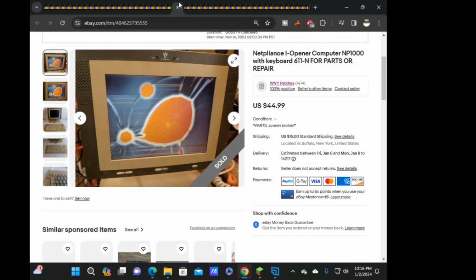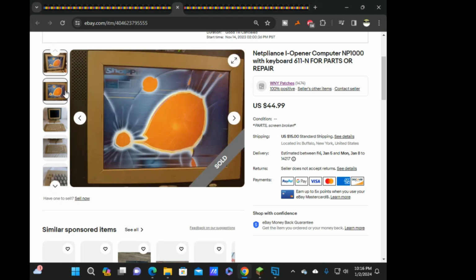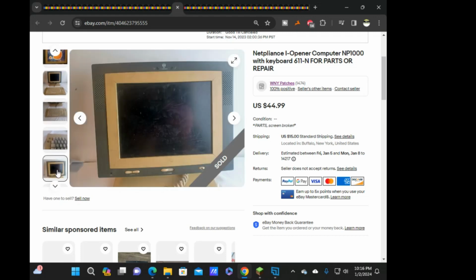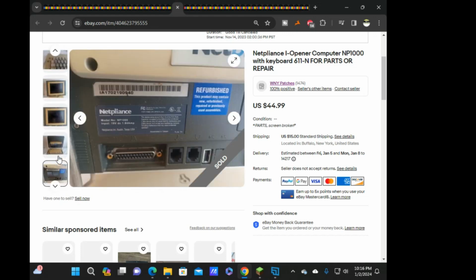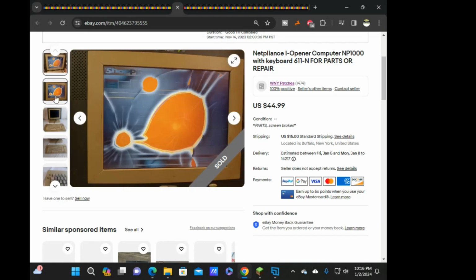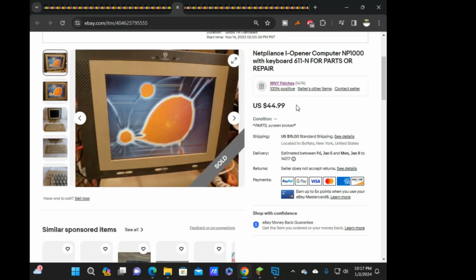Next is this NetPlants Eye Opener Computer NP1000 with keyboard. For parts and repair, as you can see, the screen is absolutely broken. But the interesting thing is, as you can kind of see in the background, the keyboard's got nice colors as well. If you press the buttons on the keyboard for these different tabs, it would actually work. It's just obviously the screen is very broken. So sold it for $45 plus 15 ship.